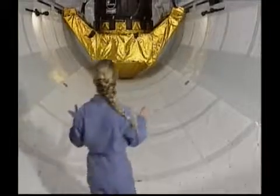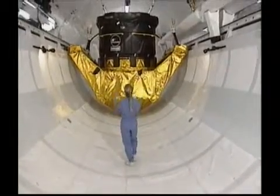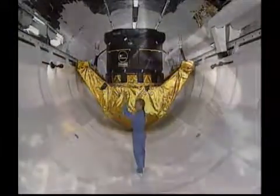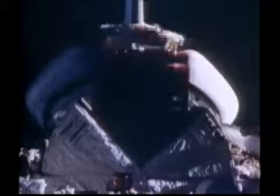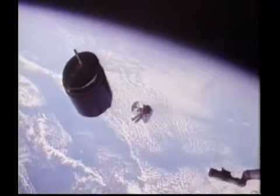This is what the cargo bay of the space shuttle looks like, and what it does is carry payloads like this satellite into space. The doors on the top open up and out it goes. The shuttle has all kinds of different jobs. Sometimes they launch satellites, sometimes they catch and fix satellites.